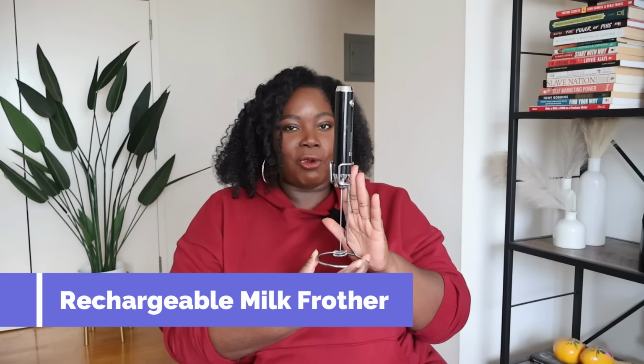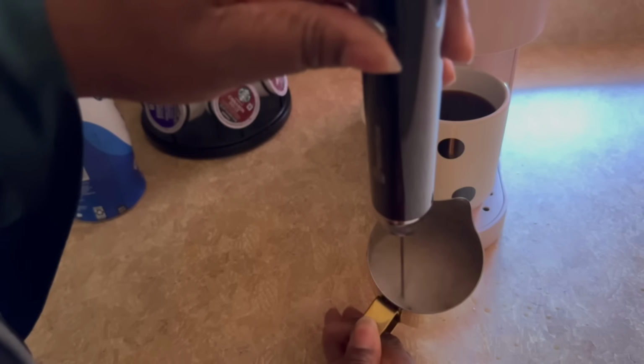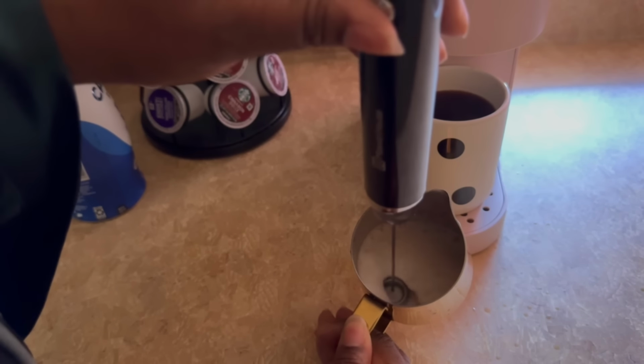So I've had this little frother for a while. Now, I used to have a handheld one that was battery operated. This one is rechargeable because the battery operated, I got tired of looking for batteries, but it's also good for travel. Anyway, so I have this one, which is rechargeable. It comes in different colors, but I got it in black. And it also comes with its own stand, which is super cute. So you just put it down here.